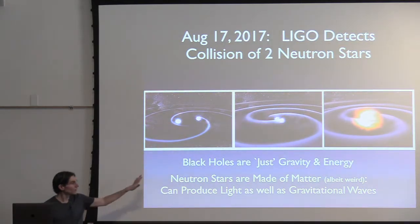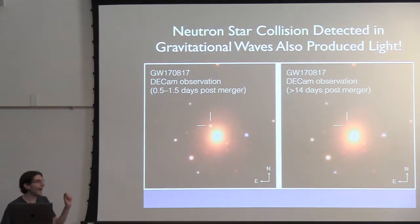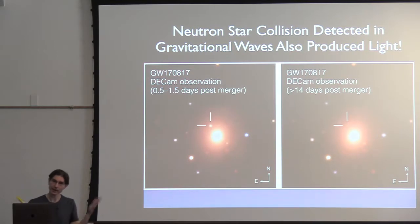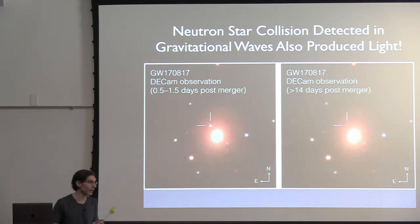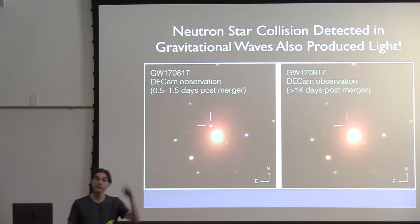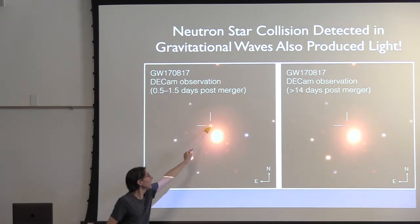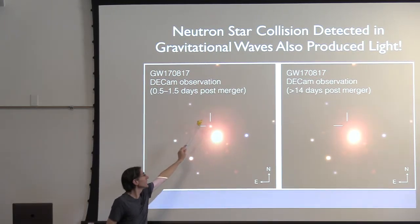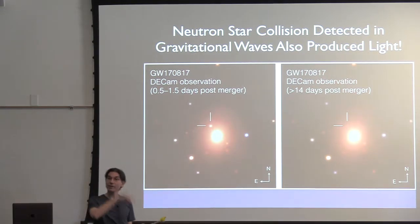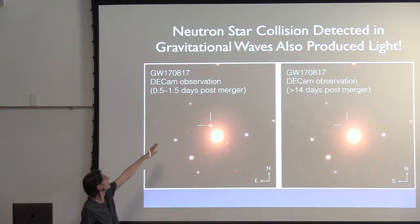Okay. So in fact, as I'll now tell you, at the same time and the same place that LIGO detected the collision of these 2 neutron stars by the emission of gravitational waves, we also saw a new source of light appear and then disappear. This faint red smudge right there, this is a galaxy, billions of stars. This is a source of light that was not there 2 days before this picture was taken.